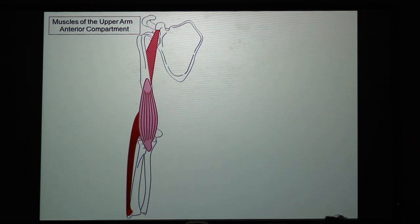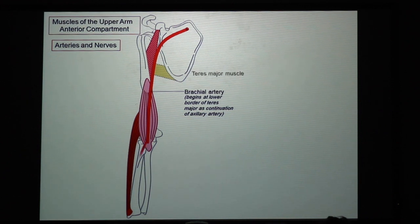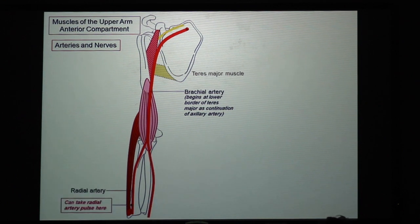Are we clear with this so far? So let's touch upon the vessels. We know this artery. Here we call it axillary, here we call it brachial. So what is the demarcation point? The lower border of teres major. From this point to this point I call it brachial. At the head of the radius, it again changes its name. It divides into radial, which goes to the radial side, and ulnar, which goes to the ulnar side. Make sense?